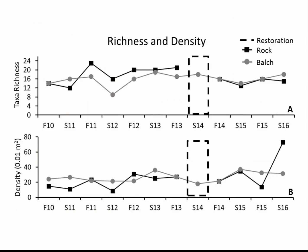So the dark line is Rock Creek. That's where the restoration work happened. The gray line is Balch Creek. That's our control, our regional control. This line here is where the restoration took place. So we couldn't collect data in spring of '14 because all the heavy equipment was down there.